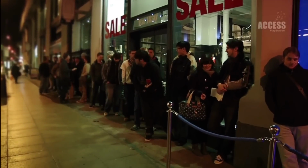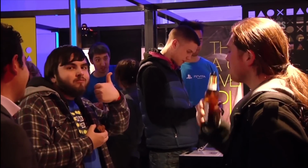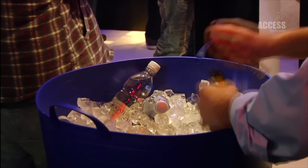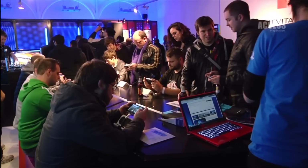Rounding off the Manchester Vita Rooms in fine style was the exclusive Access Party. Look how excited everyone is! In between all the lovely drinks, we had one last chat with our wonderful Access community to see just how hyped they were for PlayStation Vita's UK launch on February the 22nd.